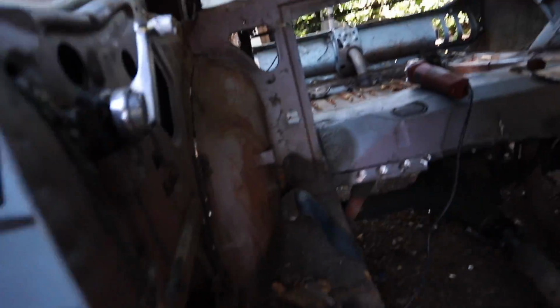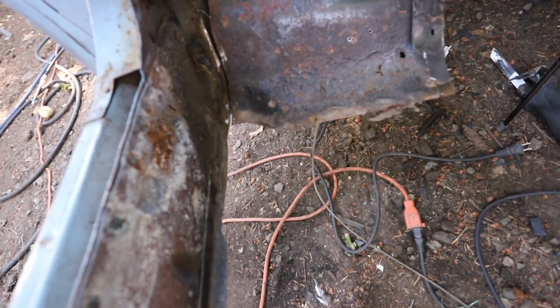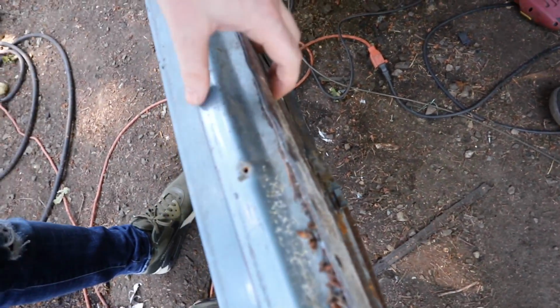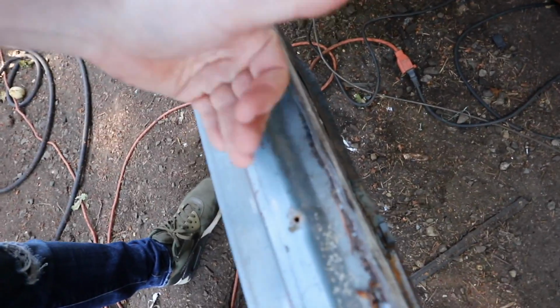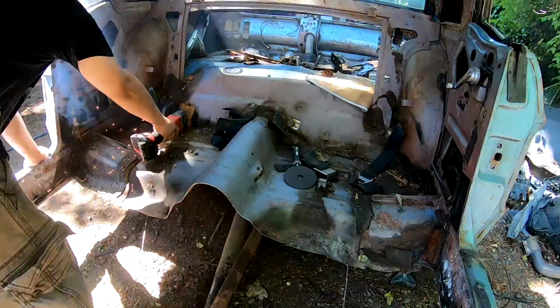But yeah, so then also this part has to get all cut out. The inside of the frame rail has to get cut out because this actually wraps around the Mustang rail as well. This will sit on top of it, and then this on the bottom will butt up into it. So, all right, good stuff.